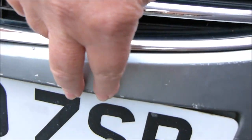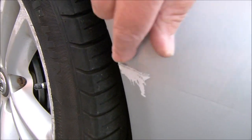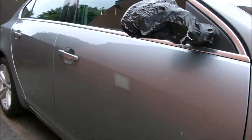And then I've got the wheel arch. It's all right till you get to there. And then there's a dent. And then another bigger dent there. All that wants spraying. Down the side of the car looks alright. Get to the front bumper, yes, pretty bad as well. So plenty of body work to do.